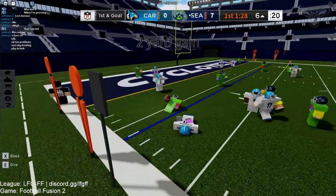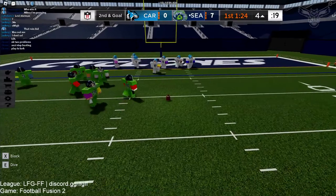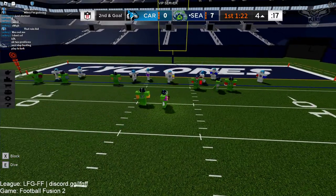The Thundering Herd will try to go for the dive after the reception for the number two. He gets down, second and goal.